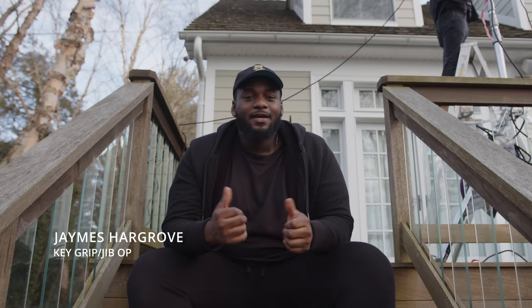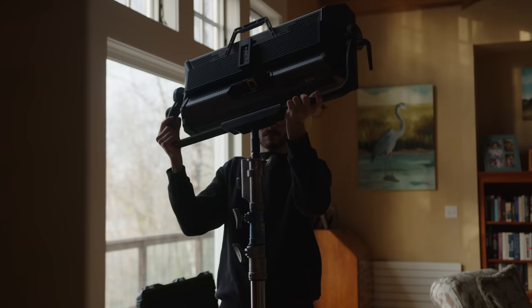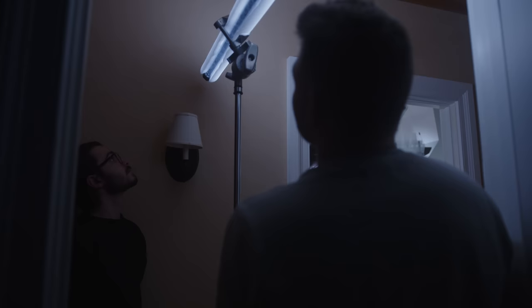Hey everyone, this is James Hargrove, and I'm key grip today and jib operator. Today's gonna be a good one. Nice little short film to start off the year. Hi, my name's Karsten. I am a PA on this set. Specifically, I'm working in G&E today, so I'm helping with lighting things and moving stands and handing people sandbags, that kind of thing. Hey, I'm Devin Cleary. I'm the writer-director for Paralysis.